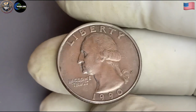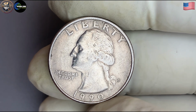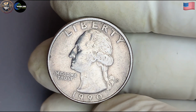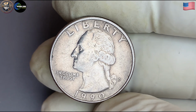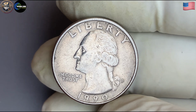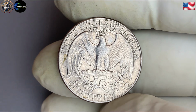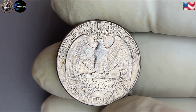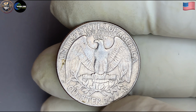So, how can you determine if you have a valuable 1990 Washington quarter in your possession? The first step is to carefully inspect the condition of the coin. If your 1990 quarter looks shiny and nearly flawless, it could very well be worth more than face value. You should also check for any unique characteristics that may add to its rarity, such as any minor minting errors or anomalies that may have occurred during the production process.